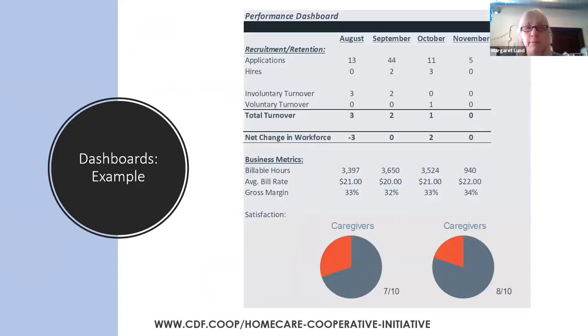And this is just a sample of a benchmark of a dashboard from a home care co-op. So this is a co-op where recruitment and retention is really important. So they're looking at this every single month. How many applications do we get, how many hires did we get, how many people did we lose, and what's the net change? Because this is important to this co-op, they're monitoring it every single month and saying, what's going on, right?